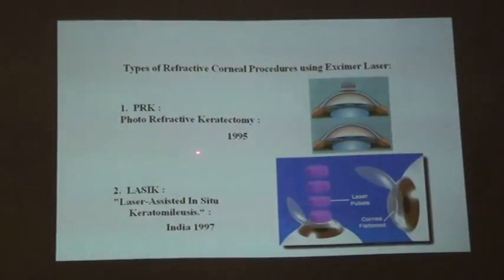There is another procedure, more popular. This is not a very common procedure, but for some special situations it is getting done. LASIK is the most common procedure. Its full form is laser assisted in situ keratomileusis. It also got the FDA approval around 1996, something like that. In India, it got started around 97.